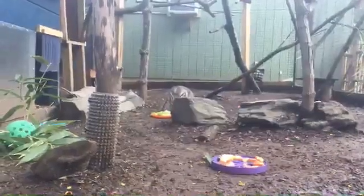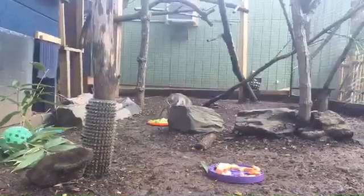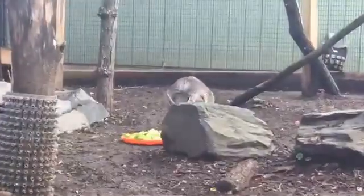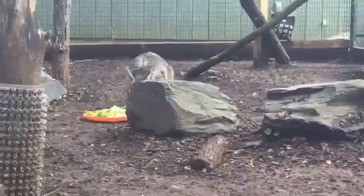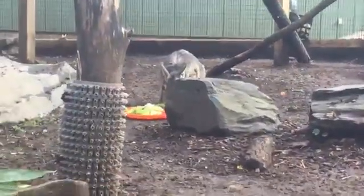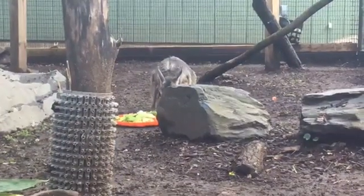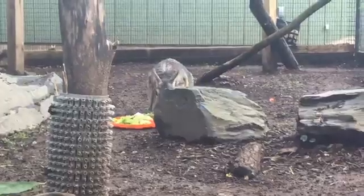So we're going to tell you guys some fun facts about them. For right now, the only one visible is Rocket. Rocket is our female Patagonian Mara. She's a little bit more gray than Digger. Digger is a lot more red in color, and if he comes out, you'll be able to see how different they look. So first off, what are these guys?